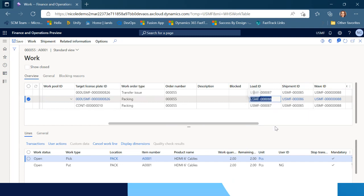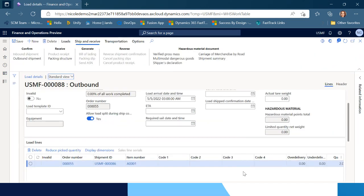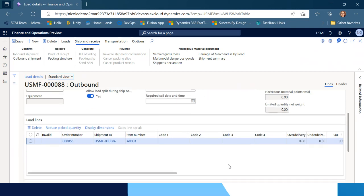And I will say that with that feature that allows the split of the load, the system essentially uses the existing load, in this case the one ending with 87, as a template for all the settings on the load, and it copies that over to the new load with the remaining quantity. So if I go into this load, you'll see it's a new shipment ID as well, but we don't have shipment lines. There's no concept for that in WMS. It's all load lines that are on a shipment.